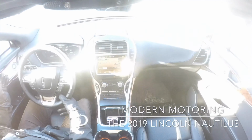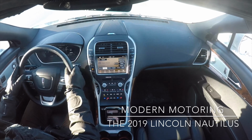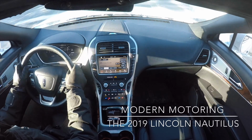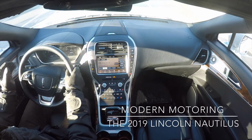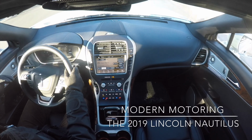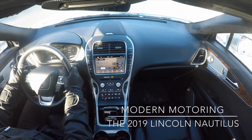It revs a little higher than I thought it would for being a 2019 vehicle. It's not very often it happens, but sometimes you're in that in-between spot, and the car's not really sure what you want to do. So out of the 8 speeds, again, 3 to 5 can get a little muddy. I'd say maybe 5% of the time.